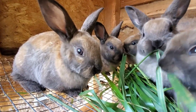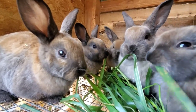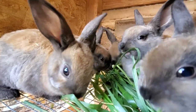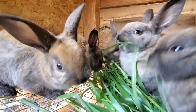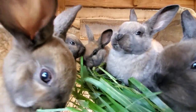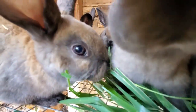Cauliflower and broccoli are another thing you should never feed them. They are very gassy vegetables. They're not something they're probably going to eat naturally out of your garden. They may nibble on the leaves. But if you put cauliflower and broccoli in their cage and they don't have other things, they're going to eat it, and it can cause bloat, and it would definitely be dangerous for small rabbits for sure.